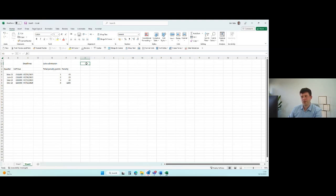That's for late submission. This is HMRC's way of saying, even if you can't pay us, still tell us how much tax you owe. So they've made the penalty for late submission much lower to encourage you to at least submit, even if you're not going to be in a position to pay.